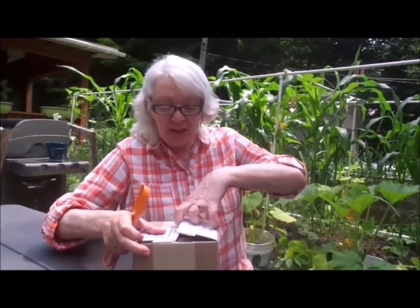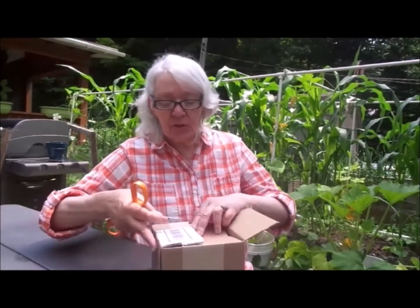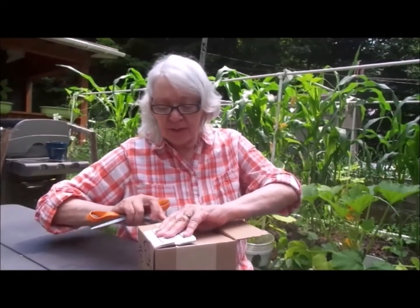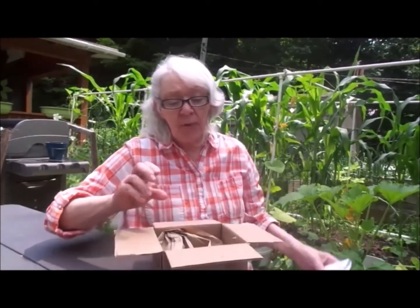But I like to buy from them because they sell mostly to market growers. I should say they gear what they sell to market growers, but they sell to everybody. You can buy in bulk if you are a market grower. They sell heirlooms and open pollinated, but they also sell a lot of seeds that are disease resistant. And mine showed up today.